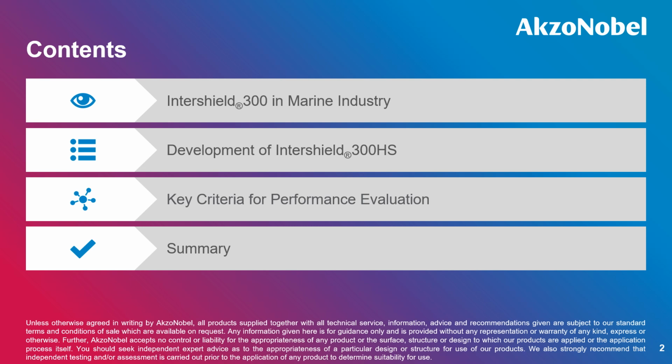The topic for today's webinar is as follows. We will start with reviewing what is Intershield 300 and its role in the marine coating industry as a universal primer. Then move on to the development background of Intershield 300 HS. In this session, we will touch on the Korea VOC regulation, which entered into force on 1st of January 2020. Then we move on to key criteria for performance evaluation for universal primer. In this session, we will compare the in-house laboratory test results between Intershield 300 and 300 HS to prove our argument that those are the same product.